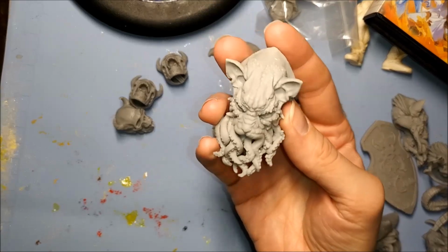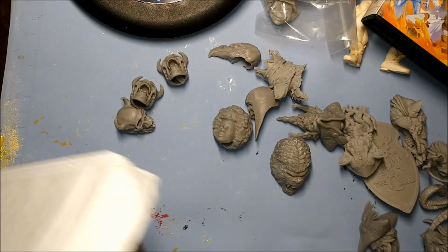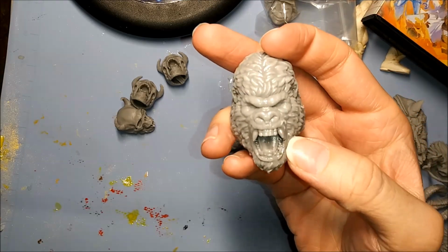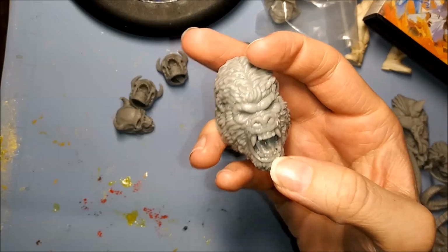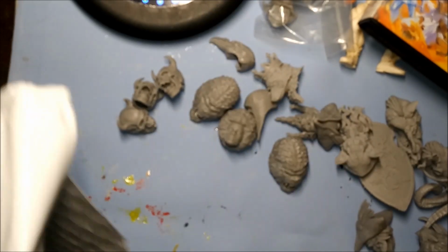Another one with this head. Once again, one of the tentacles didn't fully fill. The gorilla again. Now this one had a problem with his mouth right there, and down here on his lip, it's like it didn't fully fill. It's a bit blobby there.